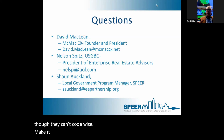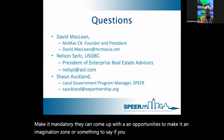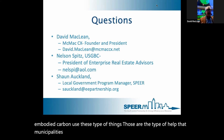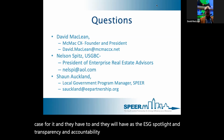They can come up with opportunities, like an innovation zone or something, to say, if you do this, here are the co-benefits: better carbon sequestration, the water doesn't sheet off, better embodied carbon, use these types of things. Those are the types of help that municipalities can give to developers. And if developers see the business case for it, and they will have to, as the ESG spotlight and transparency and accountability come on them, they will have to do that.